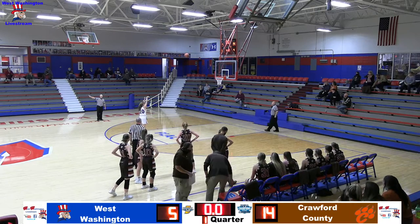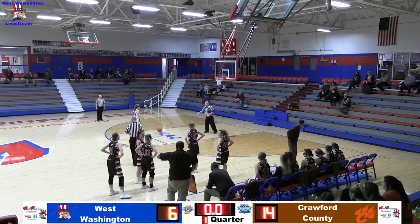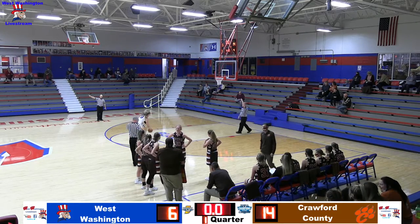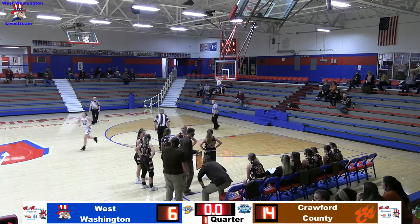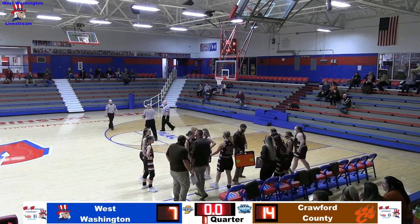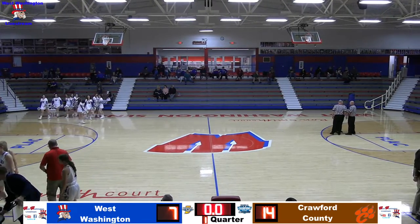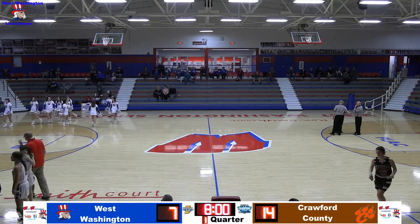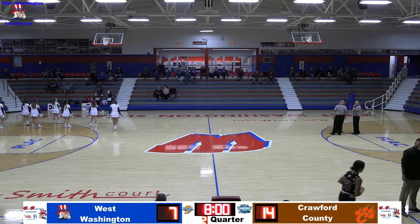And now Mackenzie Brown goes to the line. First free throw is good. And she'll have one more for a chance to cut the lead to 7. It is also good. So Mackenzie now with 4 points, the leading score for the Lady Senators. So that will conclude the first quarter where the Lady Senators trail the Lady Wolfpack 14-7. We'll now go to a commercial break and come back for the West Washington Senator live stream.